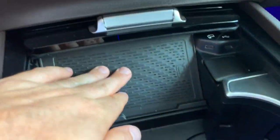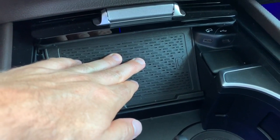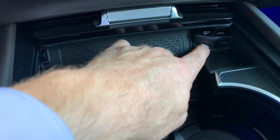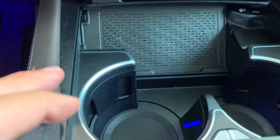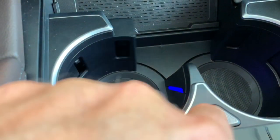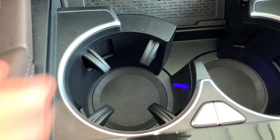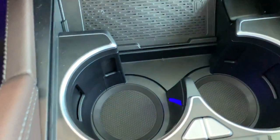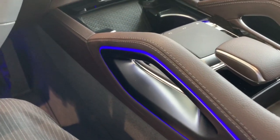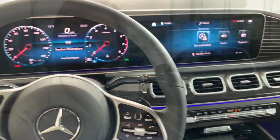A couple more interior features. You have the wireless charging, which is becoming standard in more cars. This is an option in this car. You can still use the plugs as well too. And the cup holders can adjust to fit your size of your beverage. Just by hitting this, it'll be a little more constrained or wider as needed. So there's a quick look at the 2020 GLE350 from the inside.